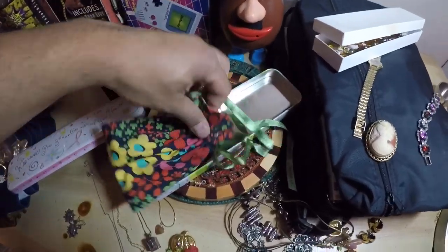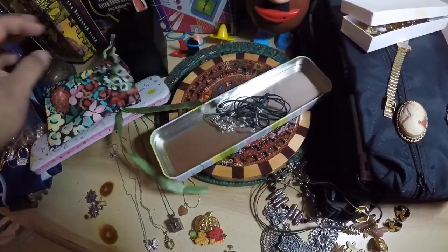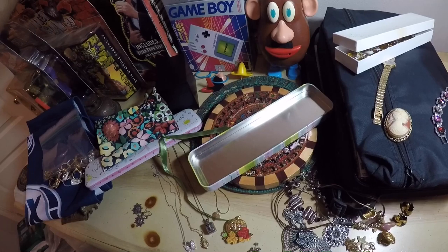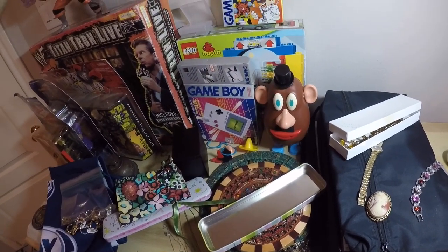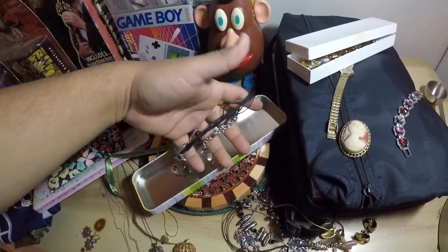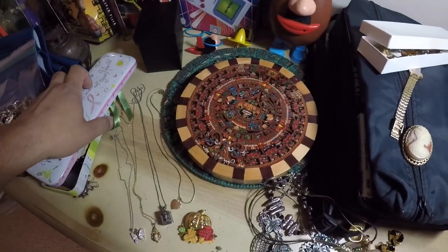All right, and lastly we had this little set from Brighton here. I think it's a necklace and a bracelet. I don't know. Okay, no, it's necklace and earrings. But it is Brighton. It does come with the box, so it makes it a little more valuable. And that's it for the jewelry.